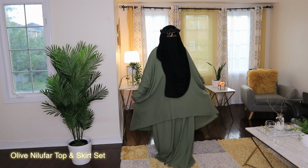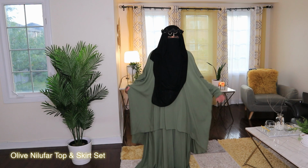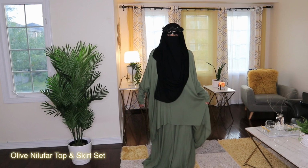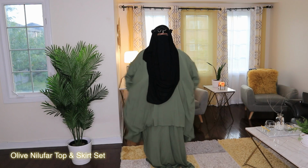So the first outfit, as you can see, is this one. Isn't this gorgeous? So this is a two-piece. It's a skirt and then there's the top. These are not attached to each other, so you could easily wear this top on any other skirts that you have, and you could wear the skirt with something else as well, and it makes for like a full dress. It's really loose. I love that because there's so much breathing room and it's not clinging to my skin, so it's not going to make me feel super hot.